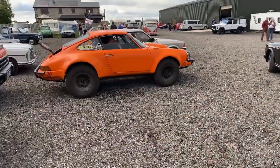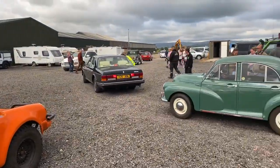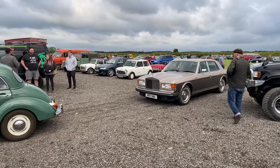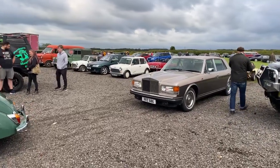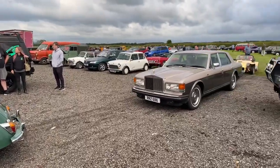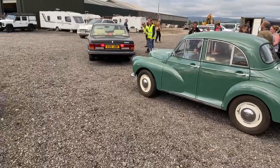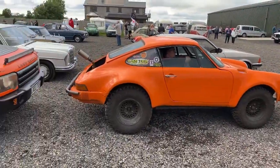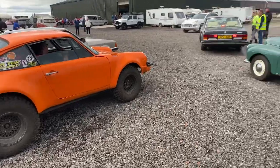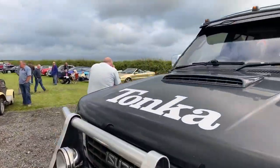We had to hear what this Porsche sounds like. This is just crazy. Yeah, it's basically the Cannonball Run. That's the only way I could describe it, to be honest. There we go. That's most people leaving.